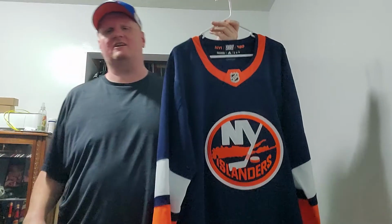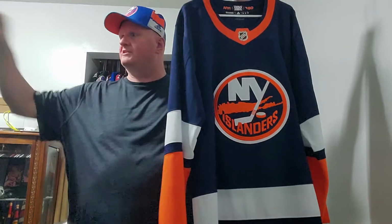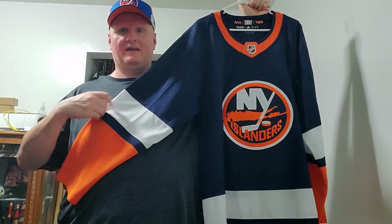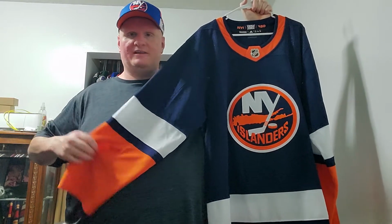And last, but certainly not least, the reverse retro. The jersey that a lot of people thought, well, did the Islanders really even participate in the reverse retro program? Because really all they did was go back to their old navy blue, and swap the colors around. Instead of being orange here and white here, they swapped the colors around on the sleeves and down on the bottom.